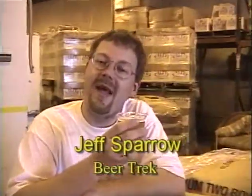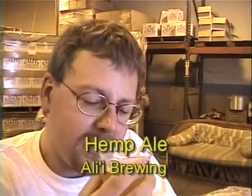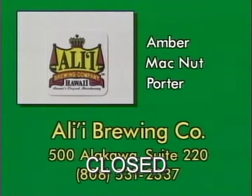Drinking Ali'i Brewing's Hemp Ale. I think it has a high hop aroma. Quite an interesting flavor, never quite anything like it. Makes me really hungry, actually, and makes me want to have a lot more of these. Can't have just one. Sadly, Ali'i Brewing closed in 2001.